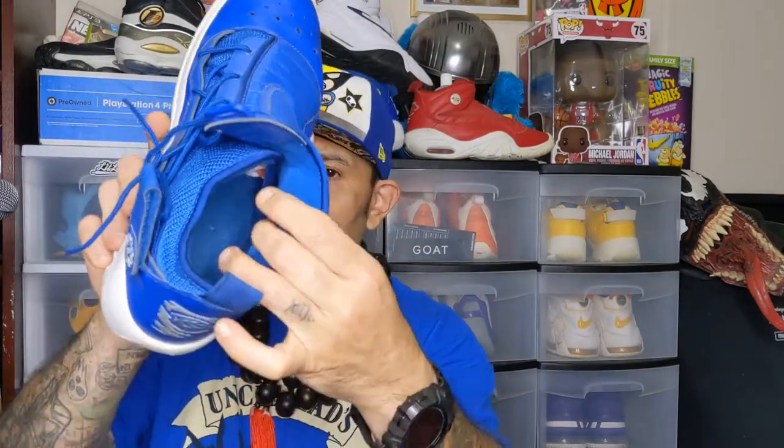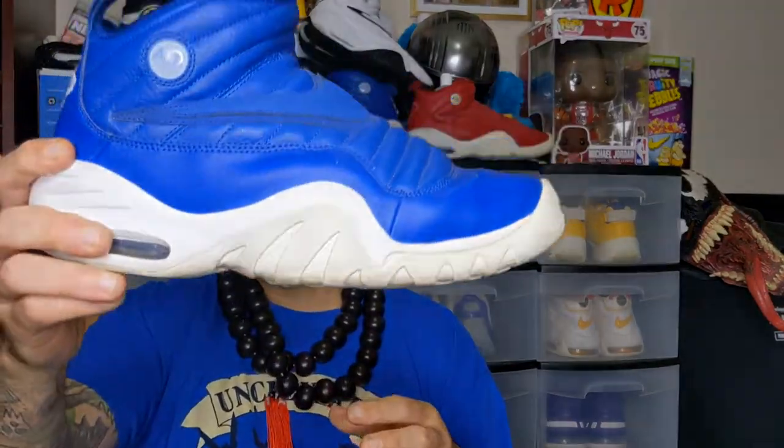Once you put that strap in, your ankles feel really secure, and they're pretty padded, a lot of padded polyurethane foam. Polyurethane midsole right there.